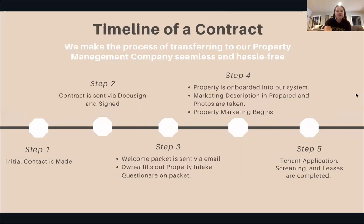Once that contract is signed, a welcome packet is sent via email, and the owner fills out the property intake questionnaire in the packet. It's super important that that intake questionnaire is filled out. That's where we get a lot of the information to onboard the property into our system, which is step 4, and we can begin the marketing of the property.